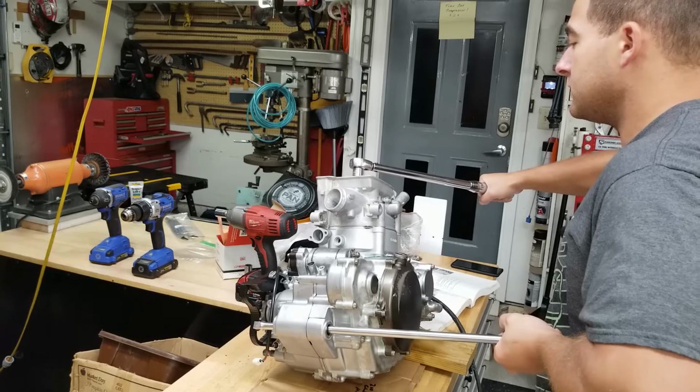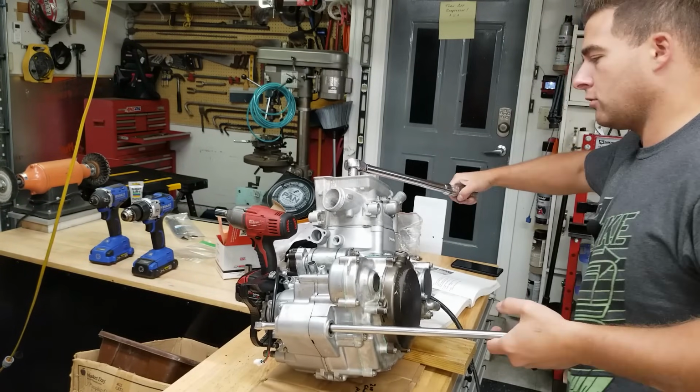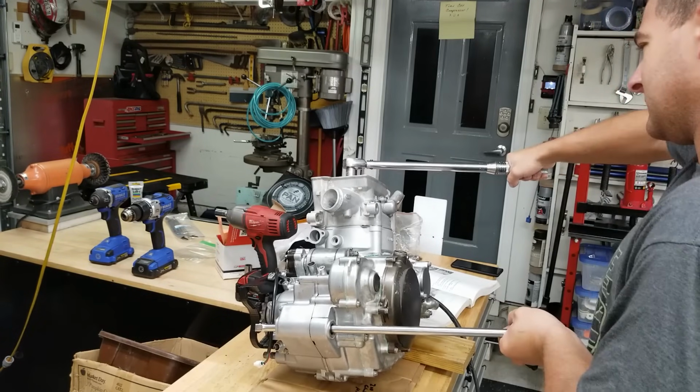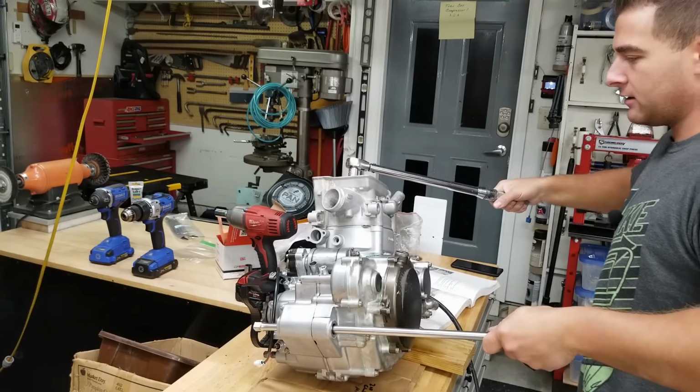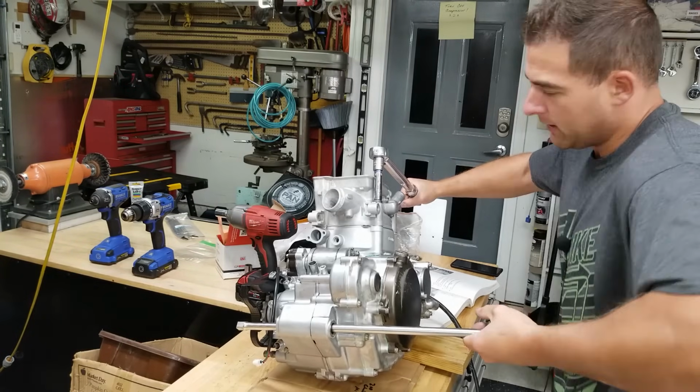Let's see if we can tighten these down to 44 foot-pounds. Might be a little difficult because we don't have the motor in a jig or anything, but I should be able to get it done using the old swing arm bolt method.